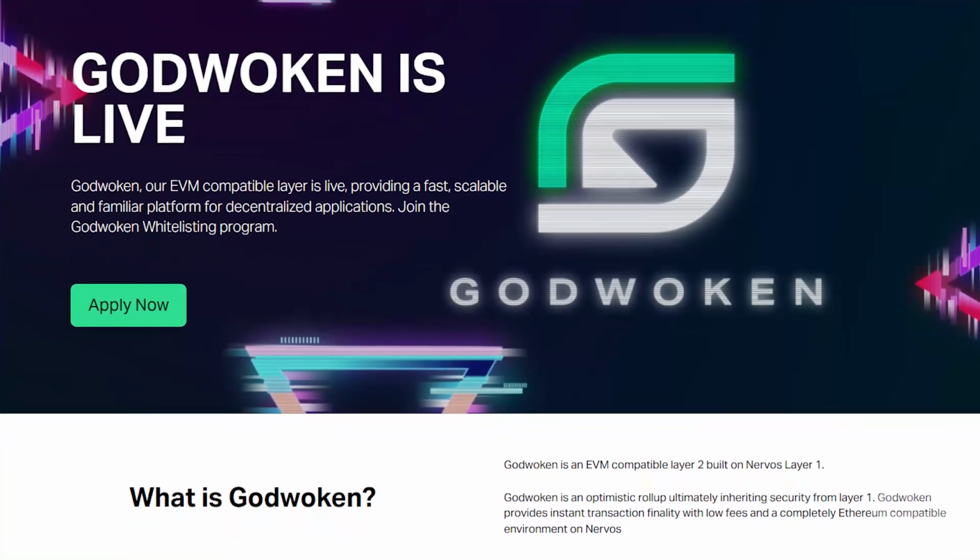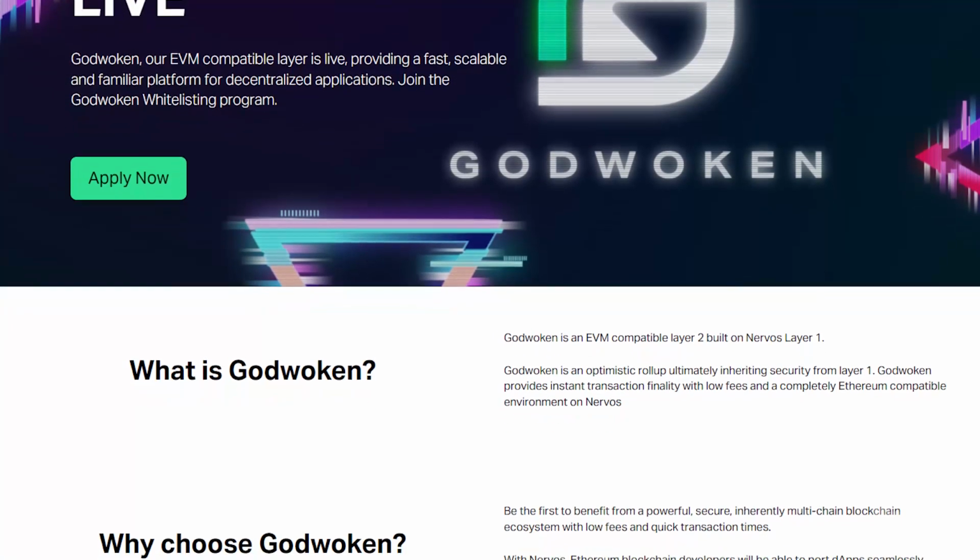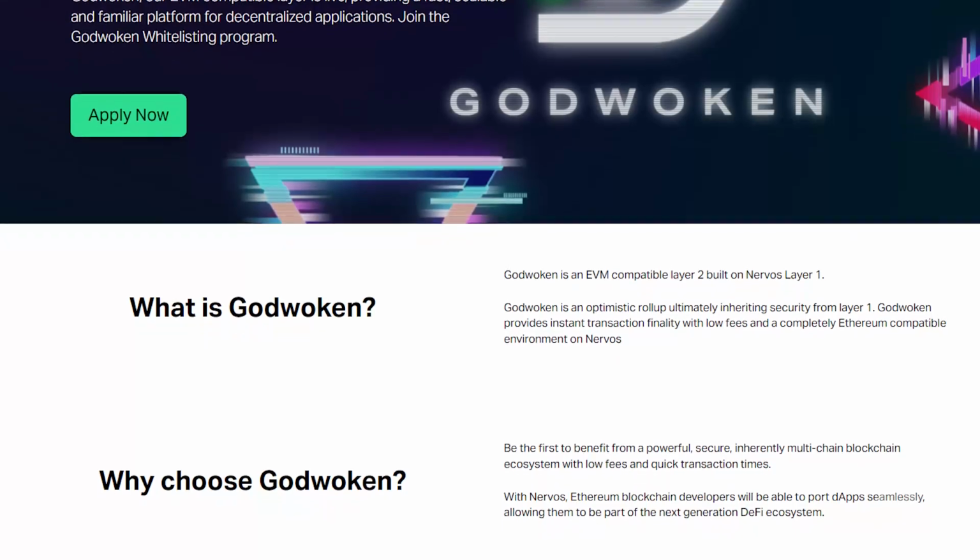Over the past several months, Nervos has launched a variety of new scaling solutions on mainnet, and they are ready just in time for the influx of new users coming into the crypto ecosystem. Nervos is its own layer 1 blockchain, just like Cardano or Solana, but they're also working on layer 2 solutions that are compatible with Ethereum. The new EVM-compatible layer 2 chain from Nervos is called Godwoken. This is actually an optimistic rollup that interacts with the Nervos layer 1, the same way Arbitrum or Optimism interacts with Ethereum layer 1.